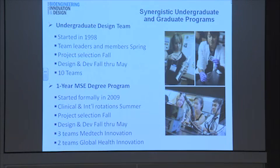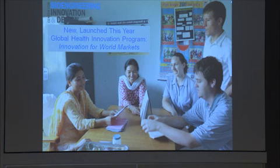The students form three teams, and they do projects both in first-world type medtech innovation, and this year they've also been called on to go above and beyond and to develop a global health innovation as well. In addition, this year we've launched our Global Health Innovation Program, and part of the motivation for this was that students have a tremendous amount of passion for improving health worldwide and applying their innovative skills to really helping patients around the world.